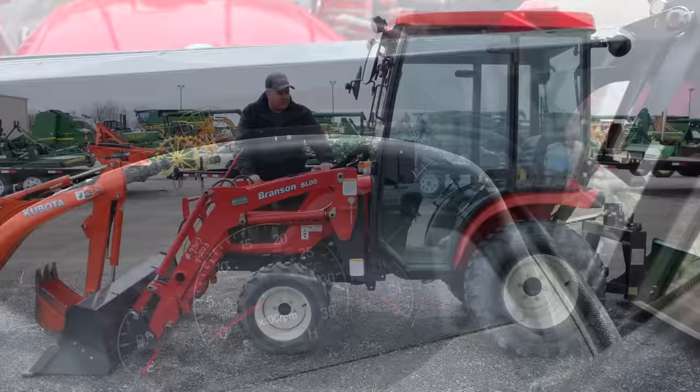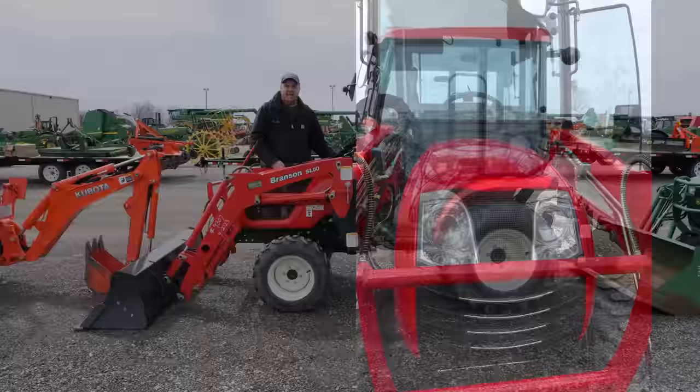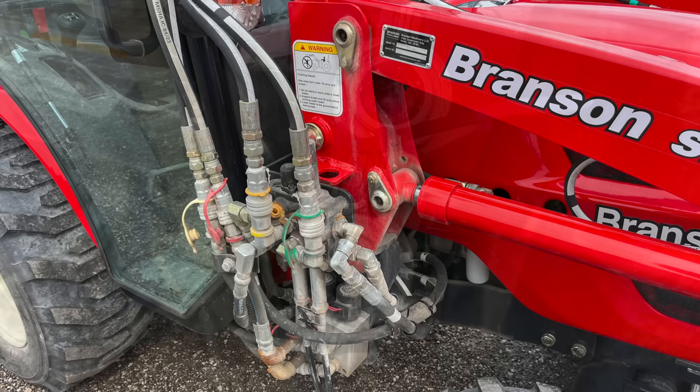I think it's probably pretty rare that they have a cab. All the ones that I've seen in the auction results here are open station. I don't know that the cab will make any difference, whether it would increase the price or lower the price at this point. There's no issue with this tractor. It just has a real convoluted rear hydraulic plumbing here. That is kind of interesting.